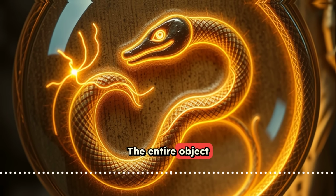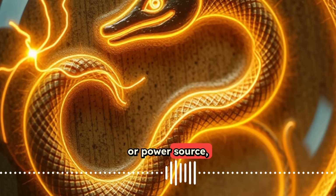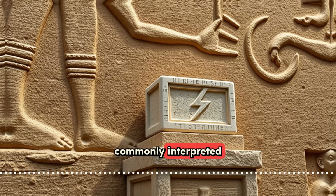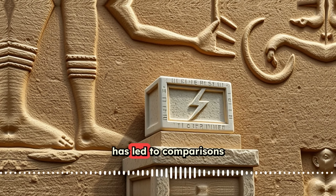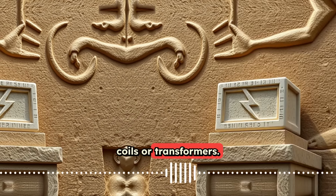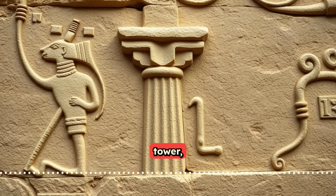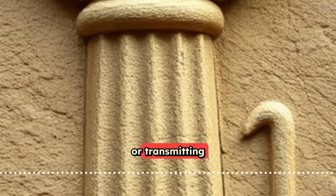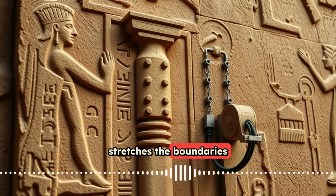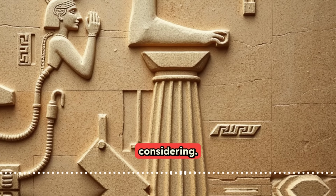The entire object connects to a box-like structure resembling an electrical insulator or power source, and the inclusion of the Djed pillar, commonly interpreted as a symbol of stability, has led to comparisons with modern electrical coils or transformers. Some even speculate that the Djed could represent a Tesla-like tower, capable of storing or transmitting energy wirelessly. Though this interpretation stretches the boundaries of mainstream acceptance, the engineering-minded see a puzzle worth considering.